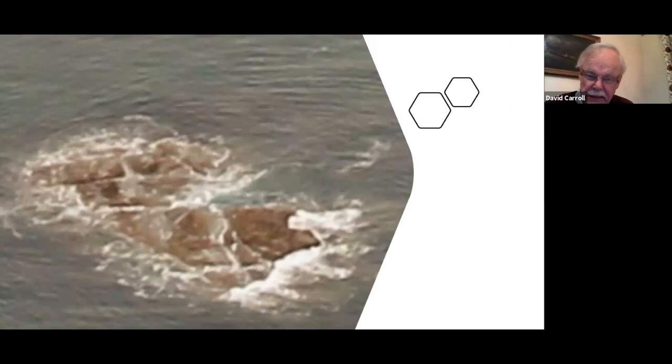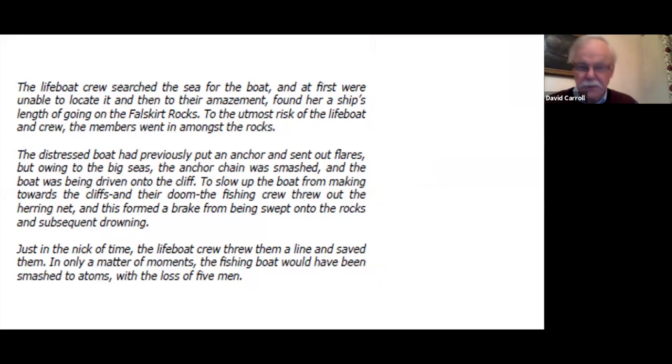And I just read, this is a newspaper report. I didn't write this, this is a local paper. I just read it, I think it's significant. The lifeboat crew searched the sea for the boat and at first were unable to locate it, and then to their amazement, found her a ship's length from going onto the Falskirk Rocks. At utmost risk to the lifeboat and crew, the members went in amongst the rocks.